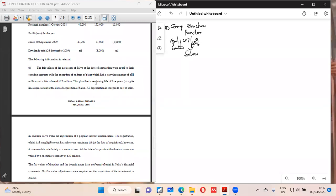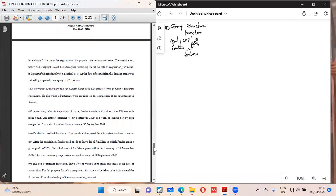They said that the plant had a remaining useful life of 5 years, straight line depreciation at the date of acquisition of Salvia. All depreciation is to be charged to cost of sales. This is the IAS 8 policy. All right.